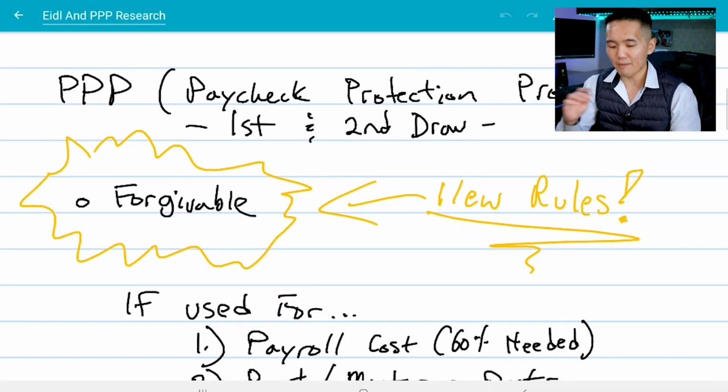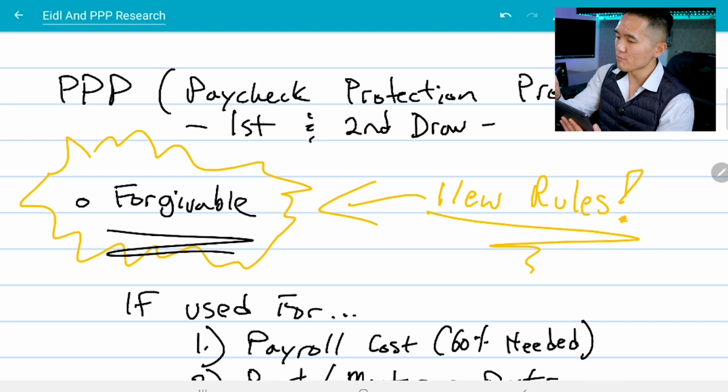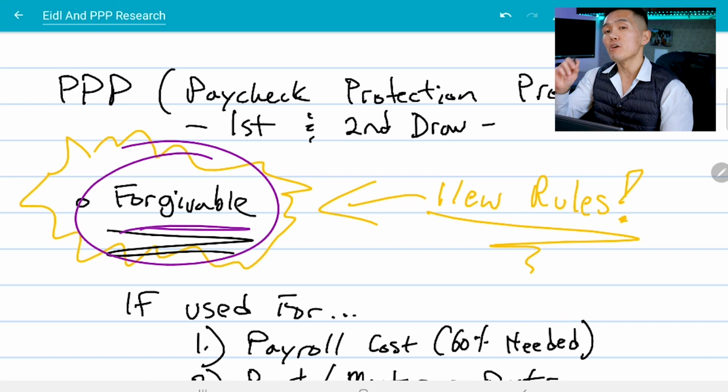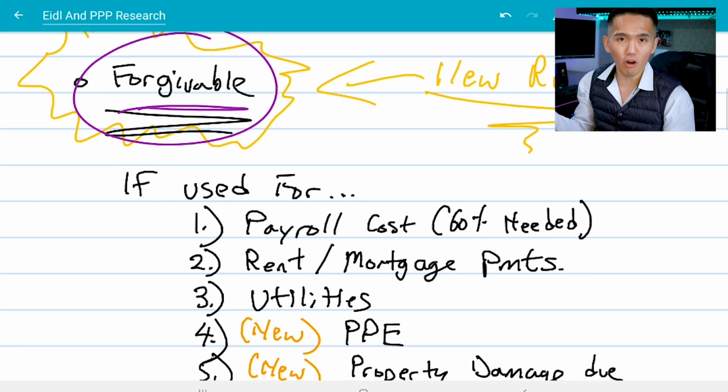So right away, if you are looking at my tablet, in fact, I'm going to turn this way, horizontal. There we go. So right off the bat, again, I'm dealing with first and second draw here. It is forgivable, so that's a big thing, and I think a lot of people know that by now. But you have to use the funds for specific expenses for it to be forgivable. So you can't just go buy a new car and expect the loan to be forgiven. It's not how it works.